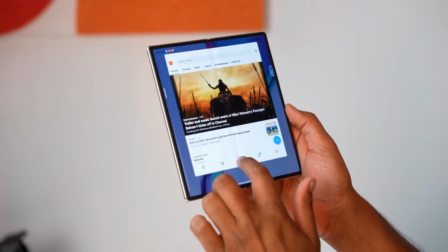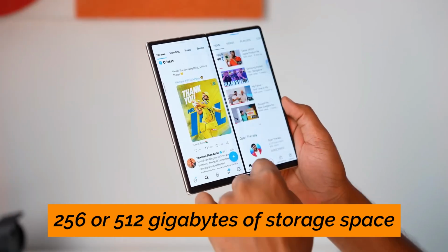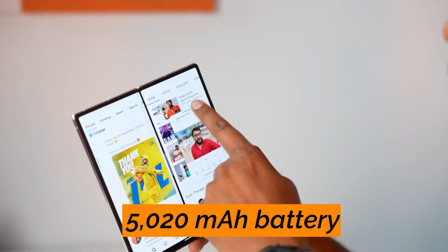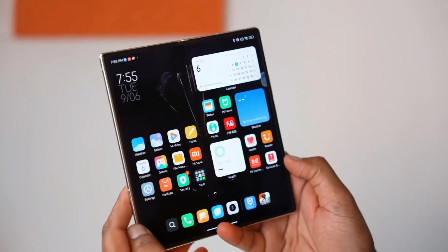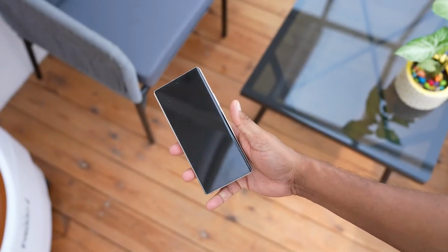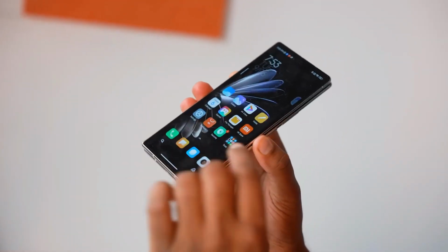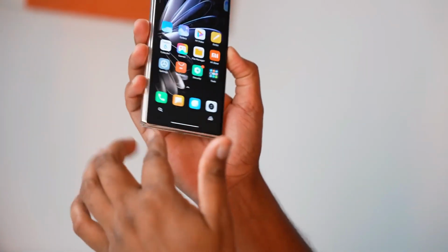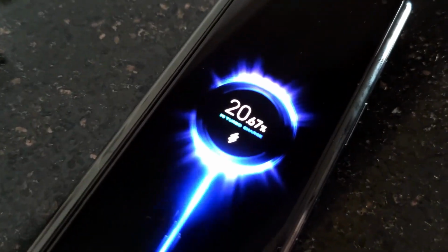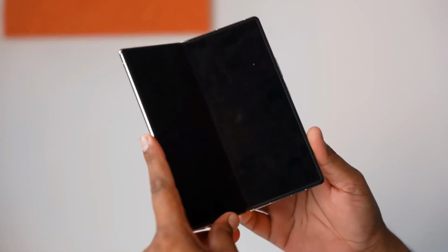The phone has a Qualcomm Snapdragon 888 processor, 256 or 512 gigabytes of storage space, 12 or 16 gigabytes of RAM, and a 5020 mAh battery. This one has the most powerful battery of any foldable phone we've seen so far. Considering that the phone only has panels that work at 90Hz or 60Hz, the battery life should be pretty good. I expect it to last easily for about a day and a half. If you need more power, the charging brick that came with the phone can give the battery 67 watts of power.